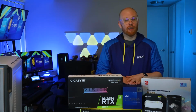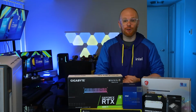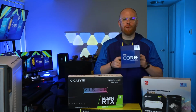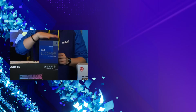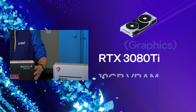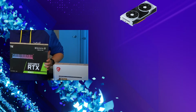Let's do a quick overview of the components that we've selected. First and foremost, you need a good processor. We already know that. It's the brain of the computer and has the highest overall impact on performance. So, of course, we went with the top of the line 12th generation Intel Core i9-12900K processor. Next up, for gaming and creating, GPU is also important. So we have an RTX 3080 Ti.